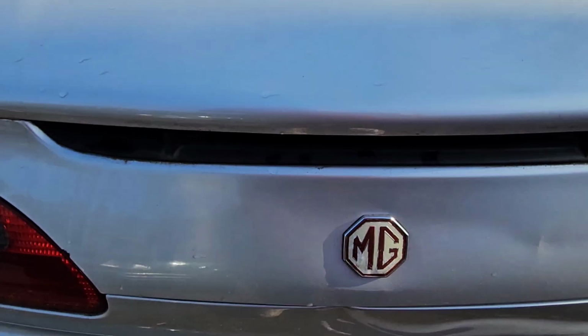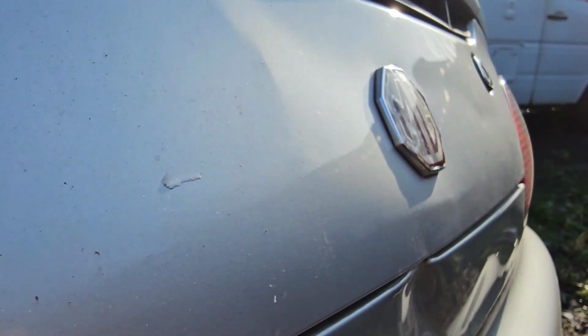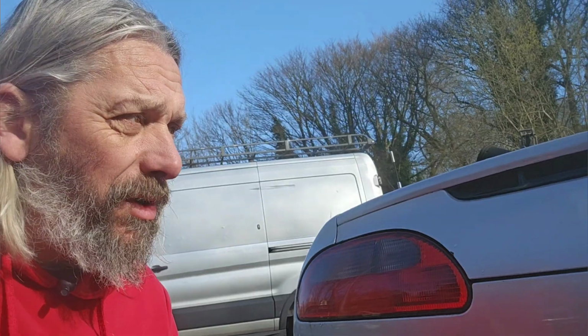And then at the back, of course, we have this dent, which was done by a clumsy truck driver. And it's also affected the boot somewhat as well. But as far as dents go, I quite like that one. It reminds me of a scar. Yeah, well, I mean, that's essentially what it is.